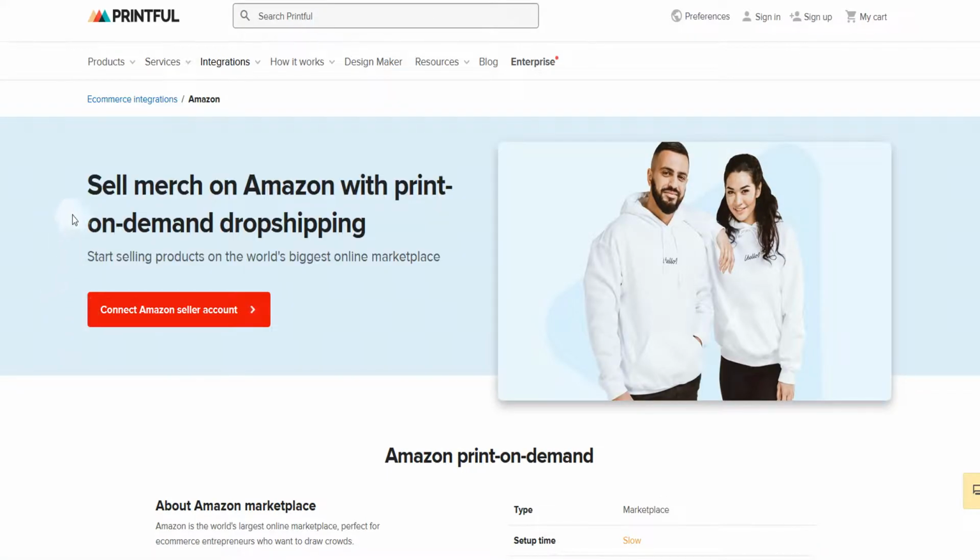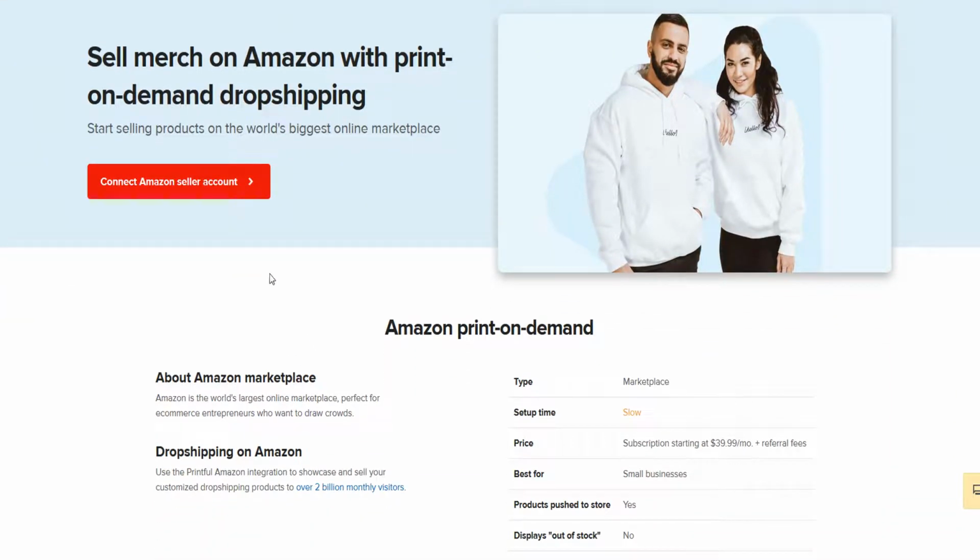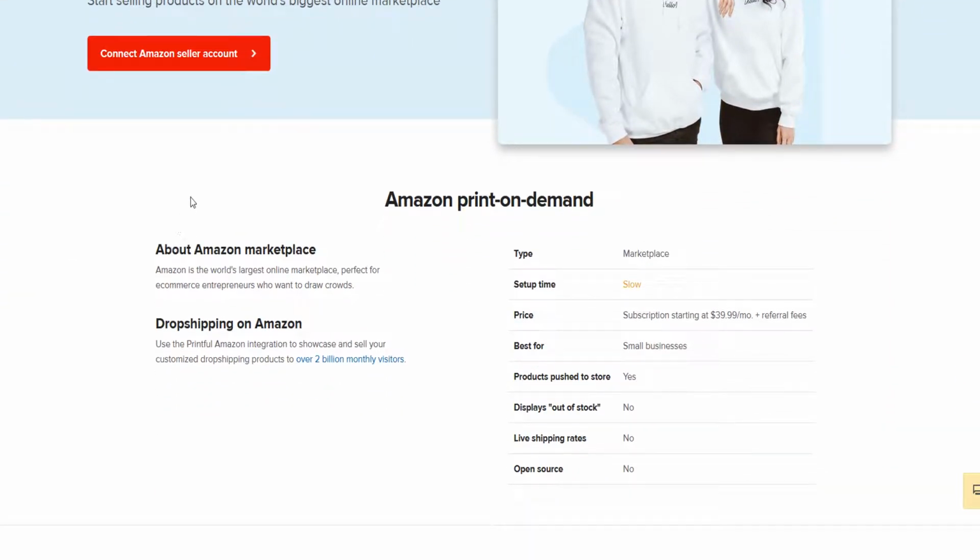Now, here is kind of what you need to do to sell on merch. To sell merch on Amazon with print-on-demand dropshipping, what do you have to do? You have to connect your Amazon seller account. So you would actually log into your Printful account, go to stores, and simply log into your Amazon account and give Printful permission to collect information from Amazon. As you can see here, Amazon would be considered a marketplace.